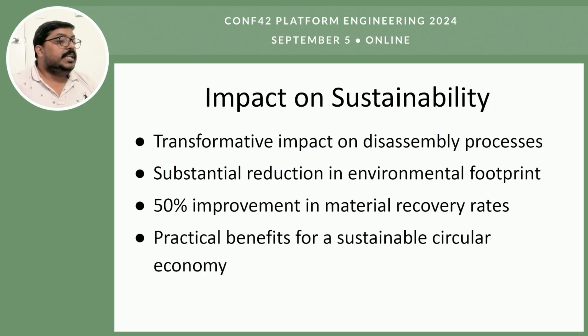The impact of integrating AI and robotics into disassembling processes is substantial. These technologies not only reduce the environmental footprint of products we use every day, but also support the broader goals of a circular economy. For example, companies that have implemented AI-enhanced disassembly report up to a 50% improvement in metal recovery rates. This improvement has several important implications.